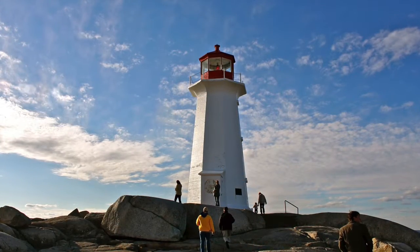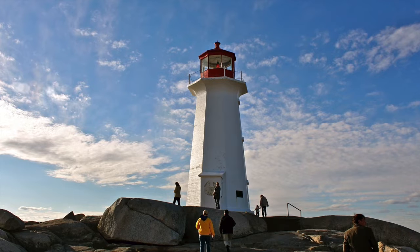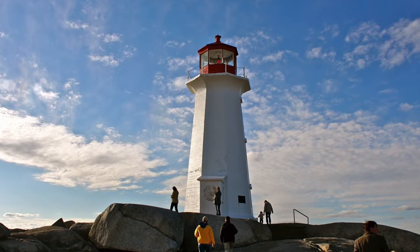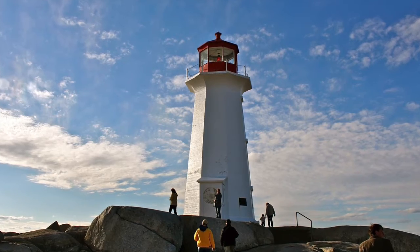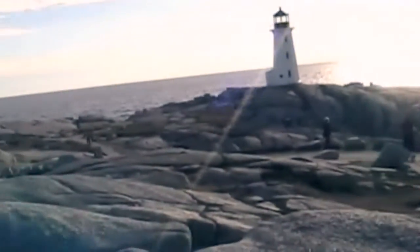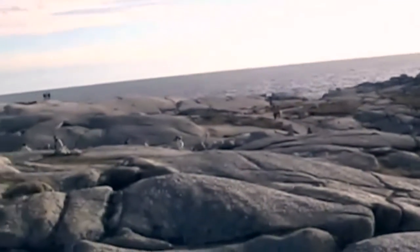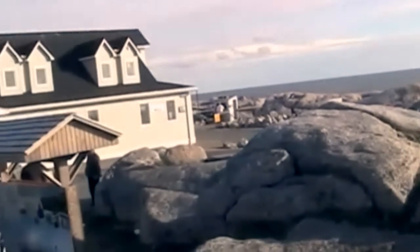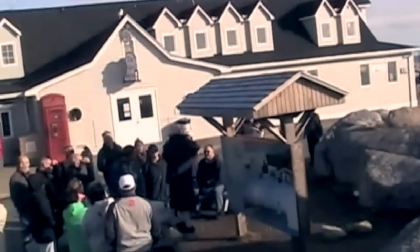This is Peggy's Cove Lighthouse, also known as Peggy's Point Lighthouse. It is Nova Scotia's most well-known and most photographed lighthouse. Like Maine, much of Nova Scotia's shoreline is very rocky. This is one of the hotels in Peggy's Cove.